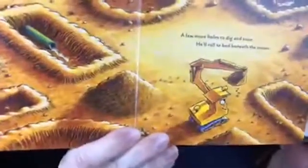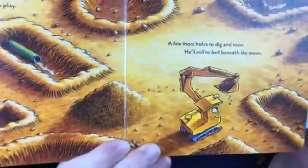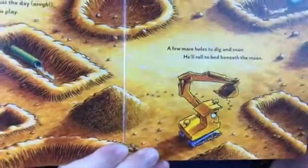So that is called an excavator, because he excavates the land. I'm sure you've seen this one out and about. These are typically the ones that you see around construction sites, right?